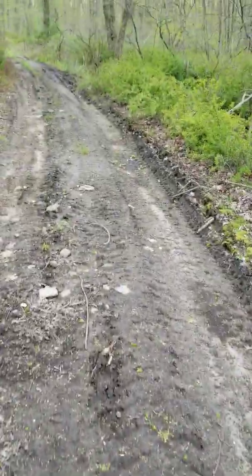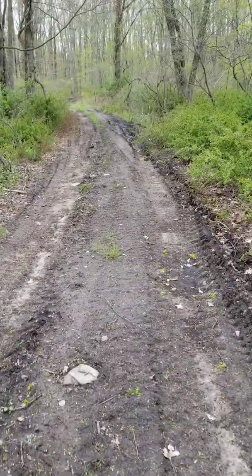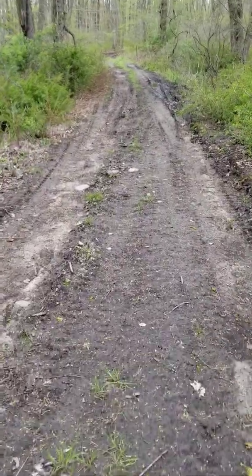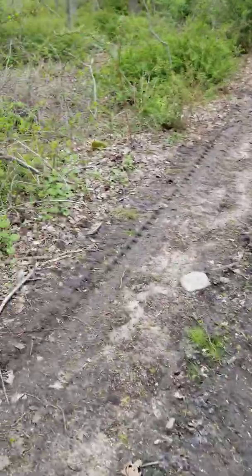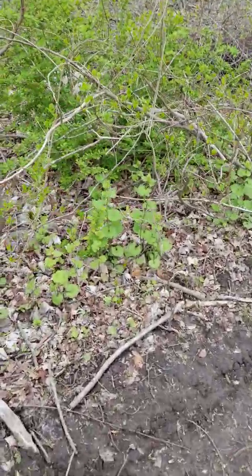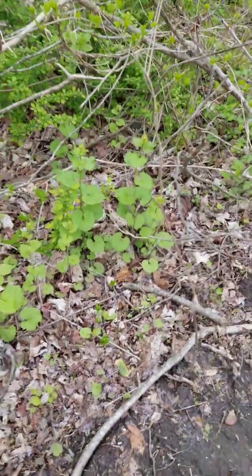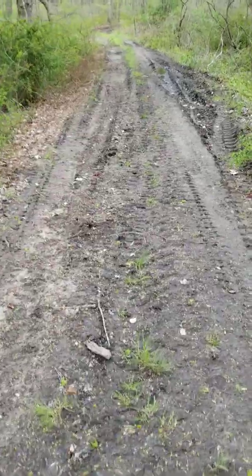And as we go down, walking into the woods, the leaves are still a very soft green. After all the rains this spring, the road has been very muddy, but it's finally starting to dry out. Here's another invasive species of plant. This is the garlic onion that's popping up everywhere. It's a terribly invasive plant.